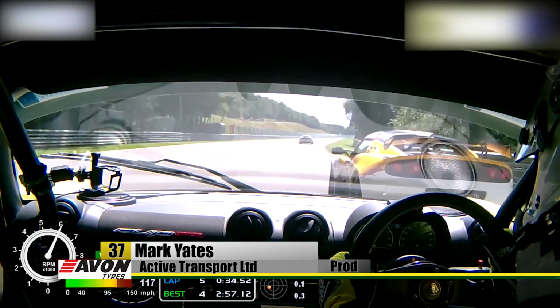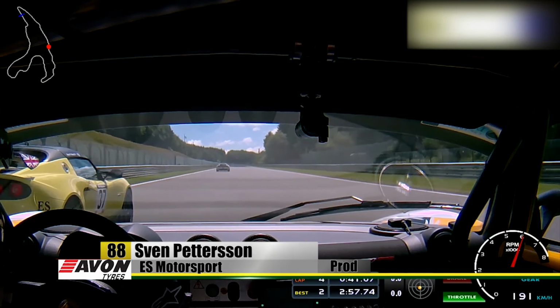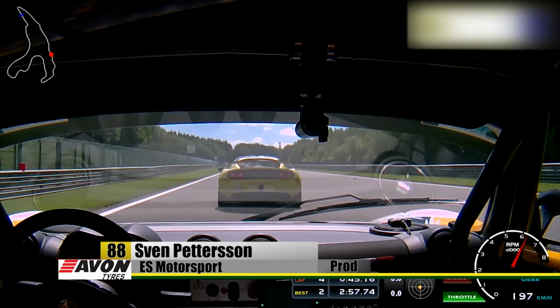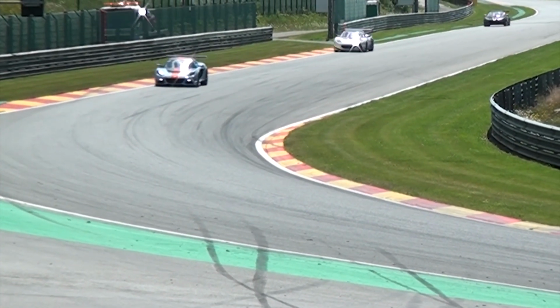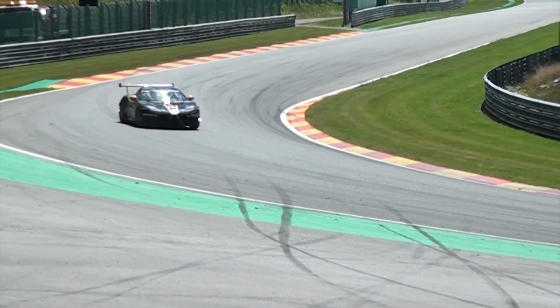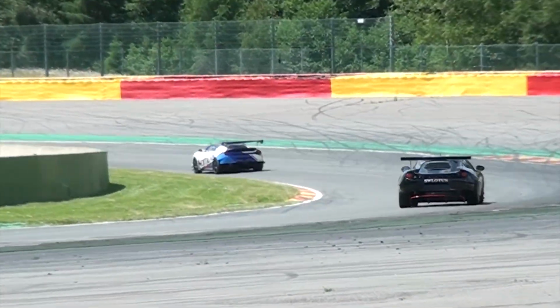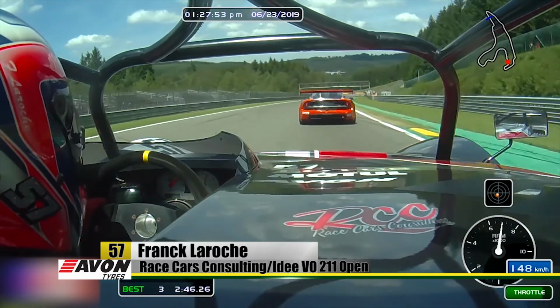Mark Yates is getting his skates on and manages to pass Sven Pedersen again, but this time he's got that extra car up front. Mark and Sven really can do without getting embroiled in that second place battle, so that they can maybe focus on working together to keep with and engage Jean-Pierre Jeunet-Prache in the production class lead. It's been a fascinating weekend again for the productions.